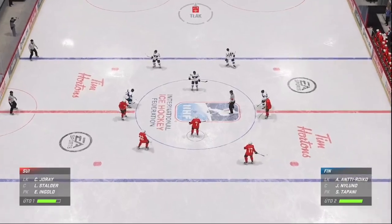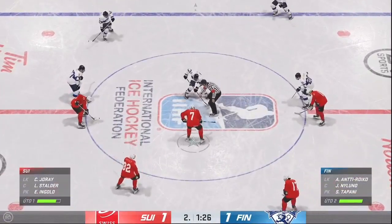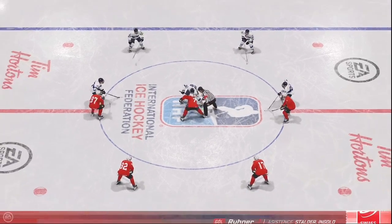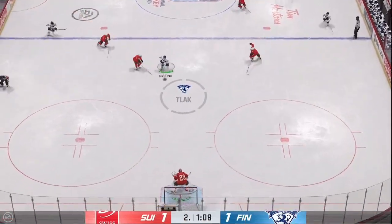Team Switzerland's equalizer comes on a lot of hard work here in period number 2. The coach will be happy with this performance, the pushback, the fight to claw their way back in late in the second, and this will set them up nicely for the third.